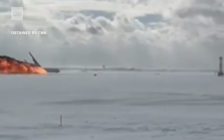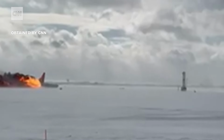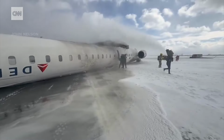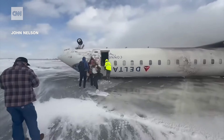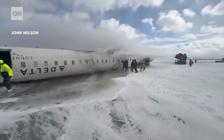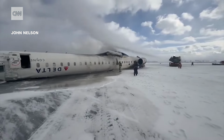Why is the big question. And there are so many factors here. Airplane, pilot, and environment are what the investigators of the Transportation Safety Board in Canada will look at, and really the environment is the big one. We know that the wind was pretty strong at the time, gusting to about 40 miles per hour, a quartering crosswind coming out of the right side.